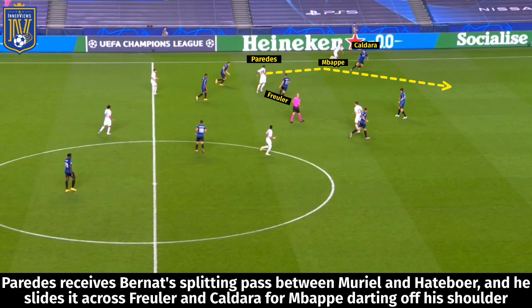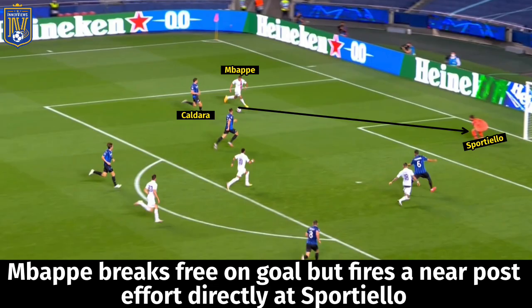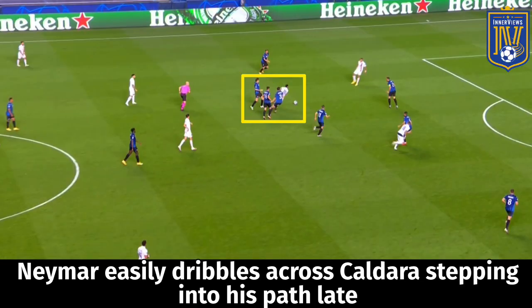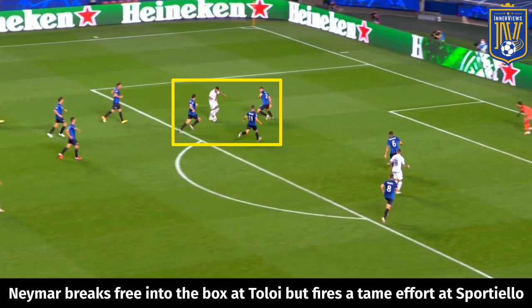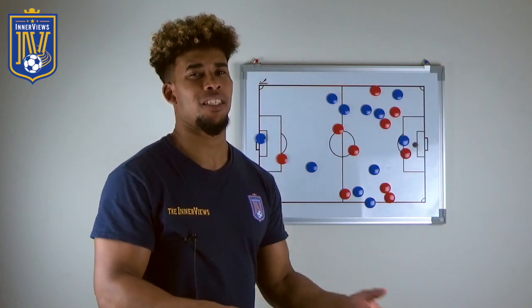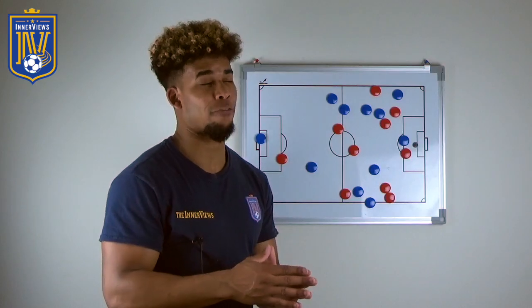Initially, you have Paredes sliding the ball across Caldara for Mbappe, and Mbappe breaks free into that left half space, but he only fires a tame effort at the keeper. Shortly after that, you witness Marquinhos splitting Freuler and Malinovsky to find Neymar between the lines, and he's able to cut across Caldara and run at Tolói, but again, firing a tame effort at the goalkeeper. Still, it was Neymar involved in both goals that ended up seeing PSG complete their second half comeback.